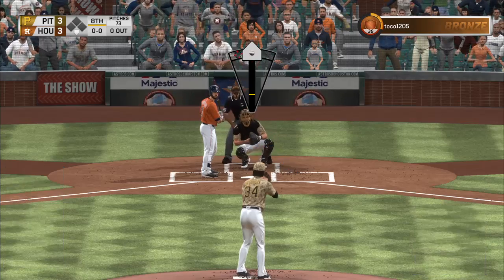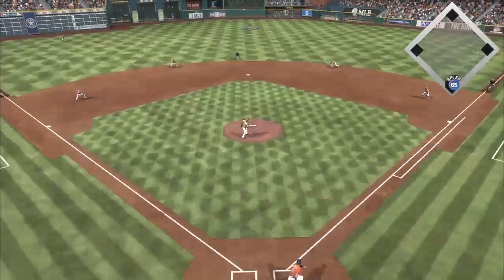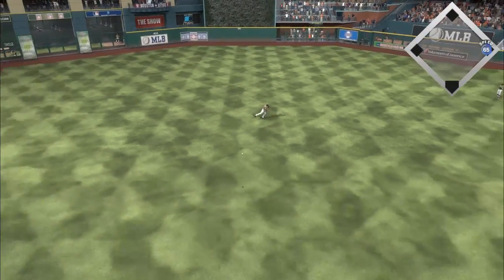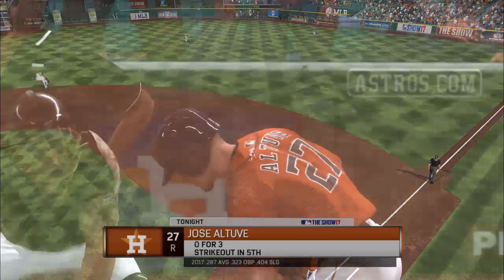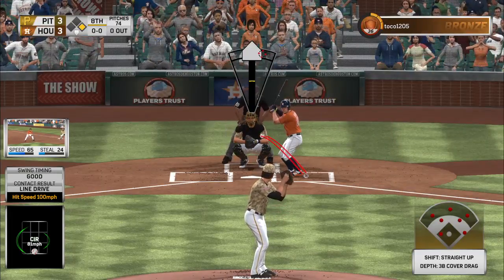Here's Marwin Gonzalez now. He started out the evening 0 for 2 so far. First baseman, Marwin. Hit hard towards center. And this inning starts with a solid base hit. So the Astros put a man aboard to get the inning underway. Here's the second baseman, Jose Altuve. No hits in 3 tries so far.